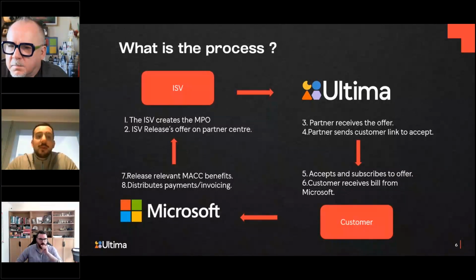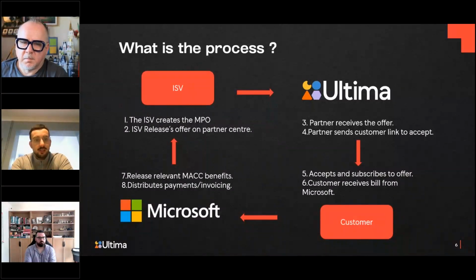So how it works, it's really, really simple. The ISV of choice, say for this example, Citrix, they create an MPO offer. That MPO is then released by Citrix on Microsoft's Partner Center to the partner. So someone like myself or someone else at Ultima will go into our Partner Center. They receive this offer from the ISV. We will then send you, the customer, a link to accept this offer.